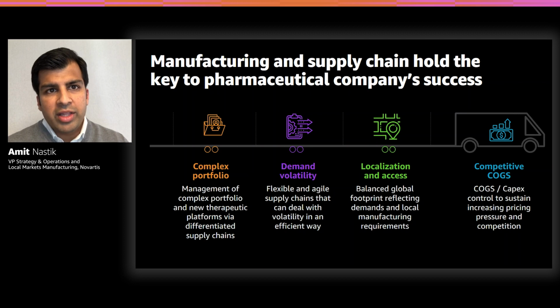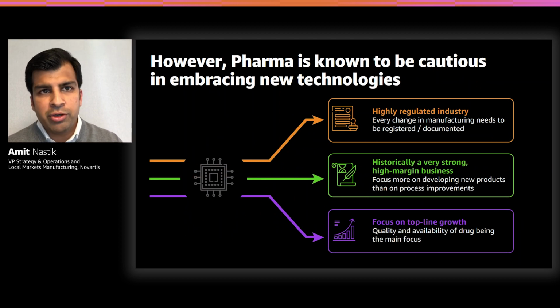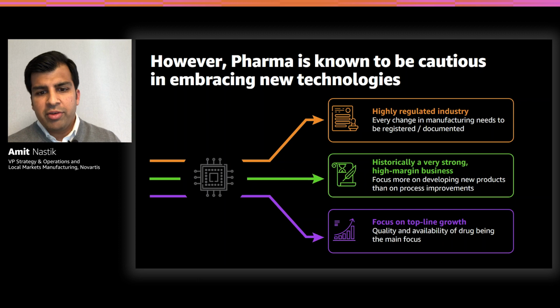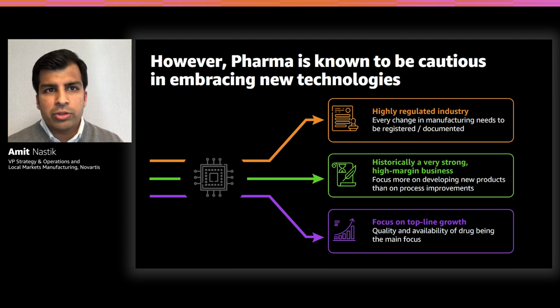But it's also known that the pharma industry in general is very slow when it comes to adapting to new technologies. And to a large extent, this is driven by our past. We have been for many years and still are a highly regulated industry. That means every change we make, we have to re-register, we have to redocument, which causes a natural hesitation to make any changes. Historically, we also have been a very strong and high margin business. So it was all about innovation, new products, quality, and supply, but not so much about optimizing our processes and our productivity, and a lot of focus on top line growth, driven also by the interest of our investors.